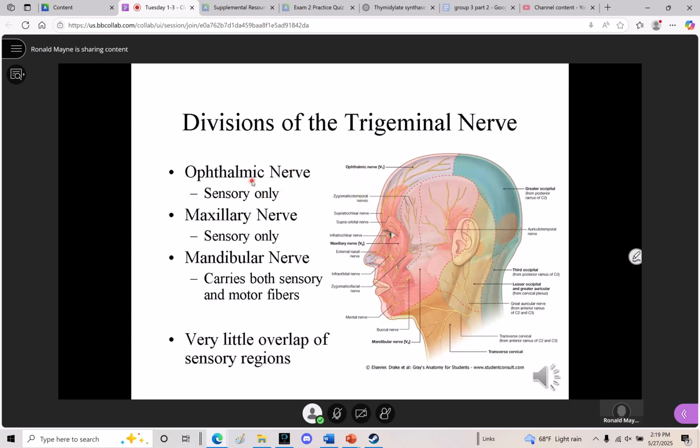Ophthalmic, sensory only; maxillary, sensory only; mandibular, both sensory and motor. Little note on here says there's very little overlap. They are pretty specific for what they innervate.